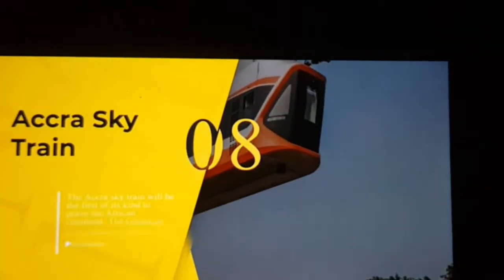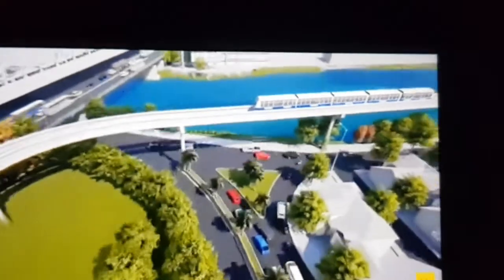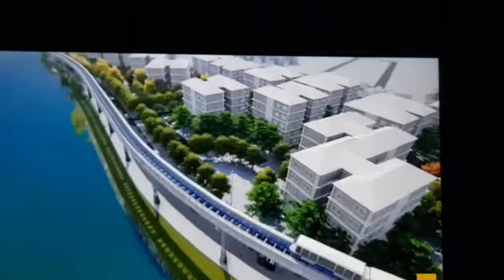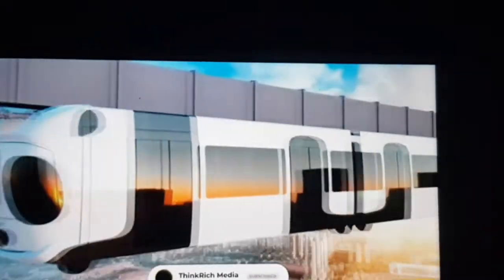8. Accra Skytrain. The Accra Skytrain will be the first of its kind to grace the African continent. The Ghanaian government compromised on a deal with the African Investment Skytrain Consortium to build the $2.6 billion light railway network back in 2019 to align the nation's ambition to rehabilitate, upgrade, and advance its dysfunctional railway system. A casualty of the COVID-19 pandemic, construction work on the Accra Skytrain, Ghana's first light rail project, was delayed.